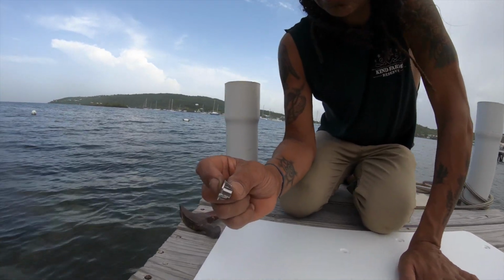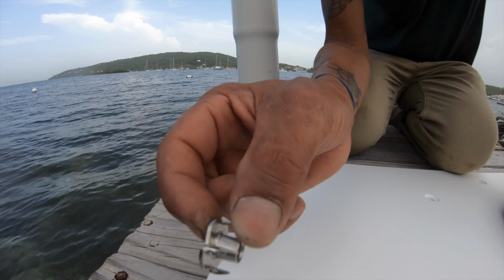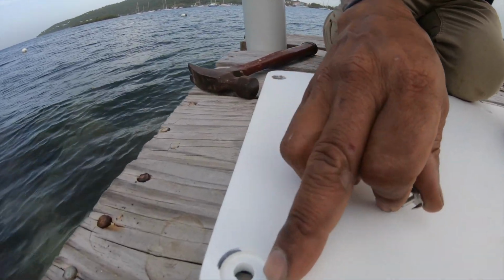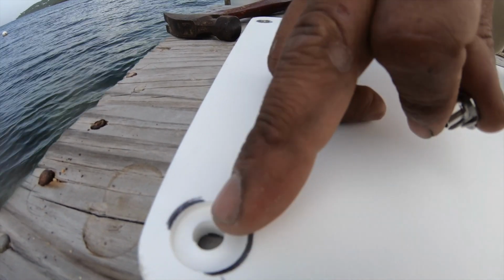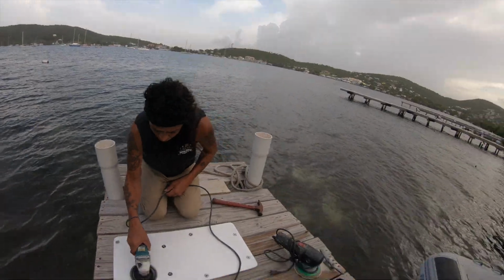These T-nuts, they kind of dig in and they don't let it spin, but we wanted it to be flush, so we grabbed a Forstner bit and countersunk it a little bit so it goes in like that, so the finished product is like that.